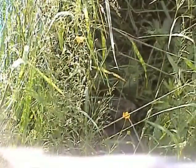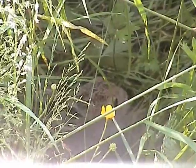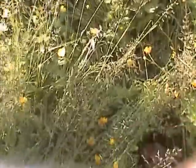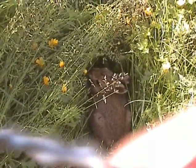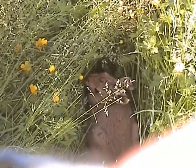Here we have a young leveret that came in, and he has made himself a little form in the long grass, and it's quite nice to see this so clearly, because as you can see he's rock still, knows we're there, but he's not about to move. This is exactly what happens in the wild, and this is how they hope to remain safe from predators, by not moving and just staying still. He's quite happy in there.